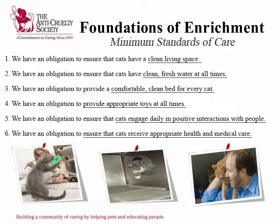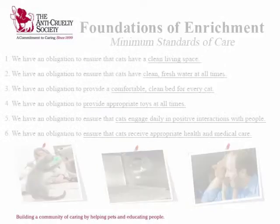We have an obligation to ensure that cats have a clean living space, ensure that cats have clean, fresh water at all times, provide a comfortable, clean bed for every cat, provide appropriate toys at all times, ensure that cats engage daily in positive interactions with people, and ensure that cats receive appropriate health and medical care.